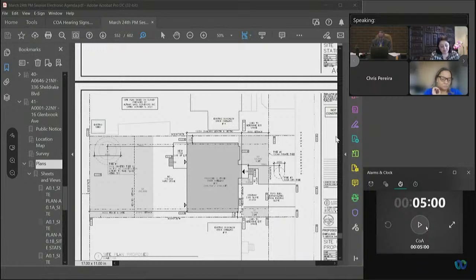And I have spoken with the architect several times. We have discussed the variance, specifically the West Side variance, and have come to the conclusion that the applicant and I agreed to a 1.2 meter setback. That's all I have to say.